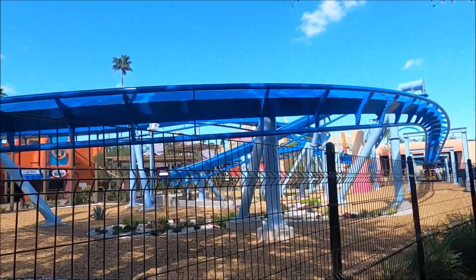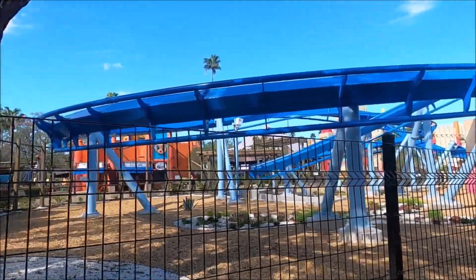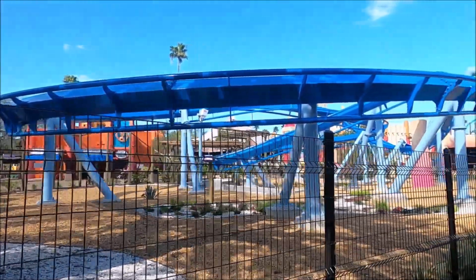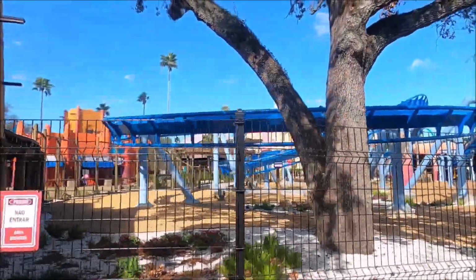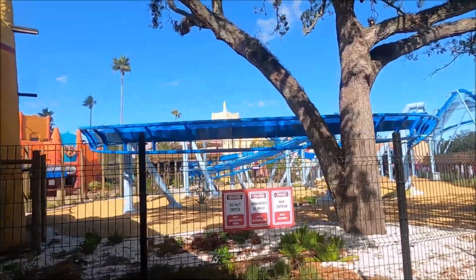It's kind of weird to say. Who would have thought, maybe 20, 25 years ago, that we'd be saying B&Ms are real shaky and Vekomas are glossy smooth. It makes me really wish that Busch Gardens had went with Vekoma for this ride. Do the exact same layout, just have the Vekoma tracking.